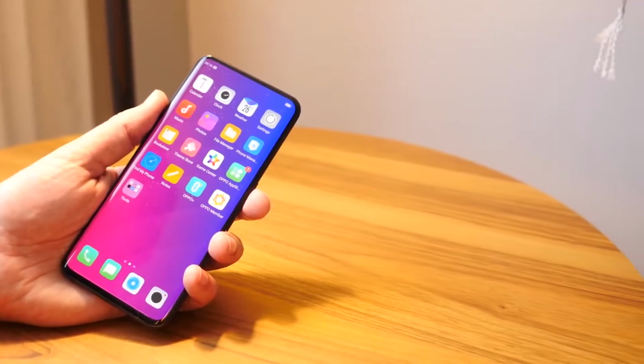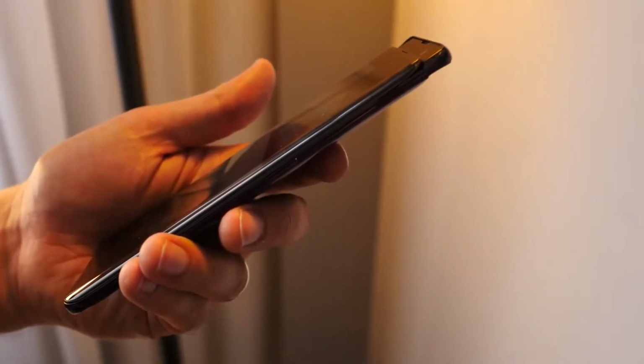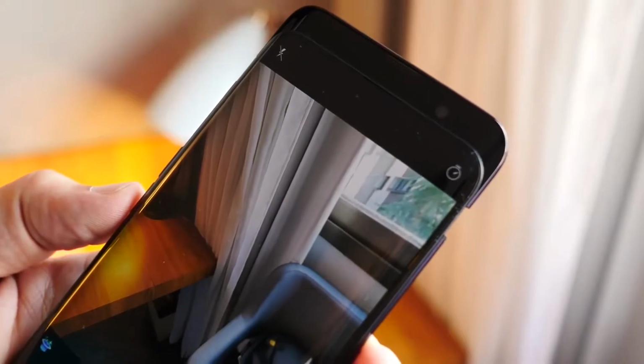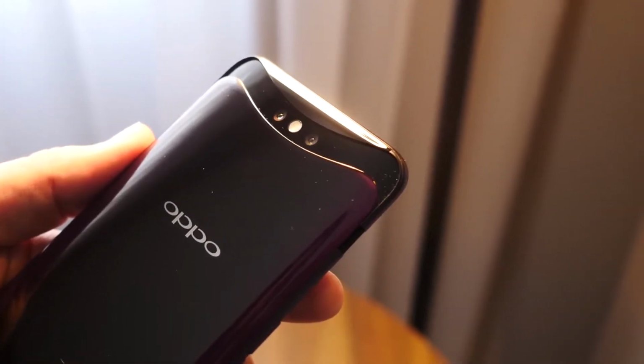Now, of course, this meant solving the issue of where to put the front camera, and Oppo has done this in a rather interesting fashion by building a pop-up mechanism that contains both the 25-megapixel front-facing camera and the dual 16 and 20-megapixel rear camera systems.